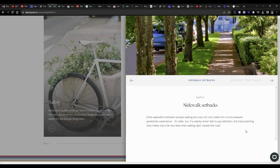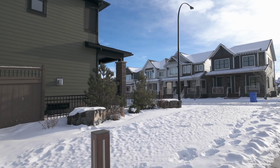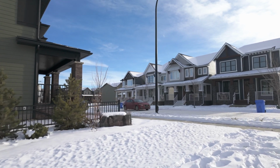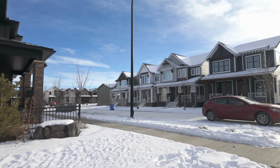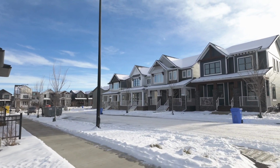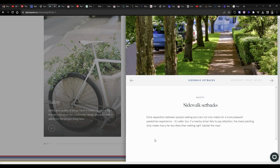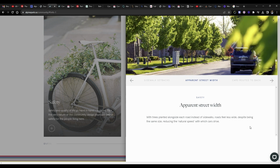Well, it provides extra separation between people that are walking and the cars that are driving on the road. All in all, it makes it much easier for people to walk through the community without having to worry about cars. And it's also just safer. Plus, if somebody happens to be driving and isn't paying attention, there are trees there to help prevent injuries.